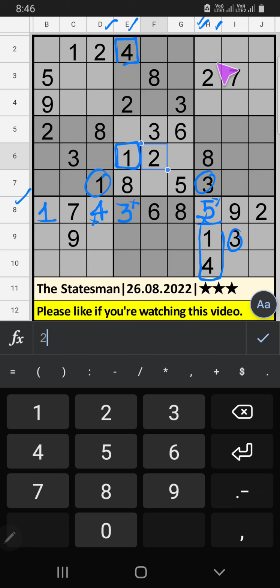Column H, 3 numbers are remaining, 7, 6, 9. Third grade, we already have 7. So 7 can't come in these cells, then 7 is confirmed here. Then only 2 numbers are remaining, 6 and 9. 4th row, we already have 9. So 9 can't come in this cell, 9 is confirmed here. Then 6 is here.